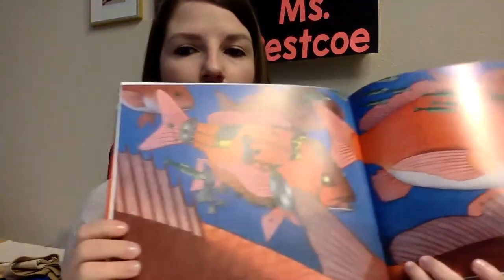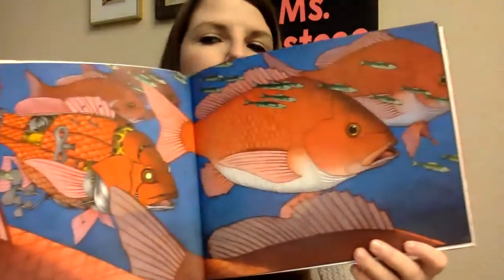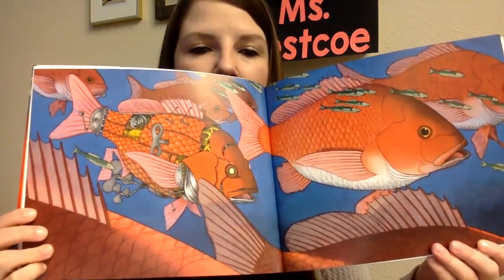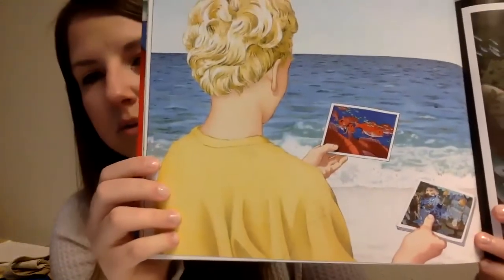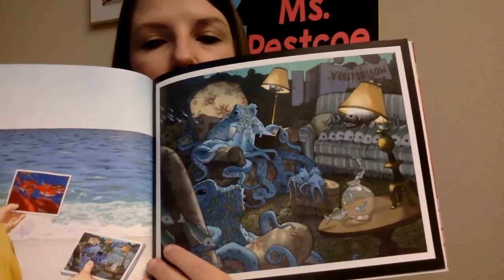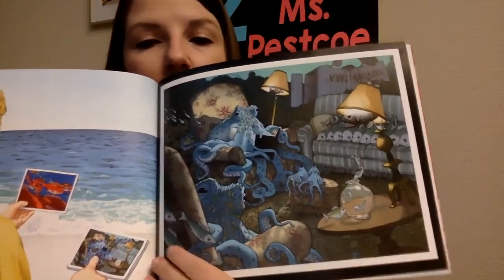Whoa. Look. It looks like maybe a robot fish with the rest of the fish. Cool. And he's looking closely at the pictures. And here's the next picture. An octopus and some fish sitting on some furniture at the bottom of the ocean. And this octopus is reading a book.